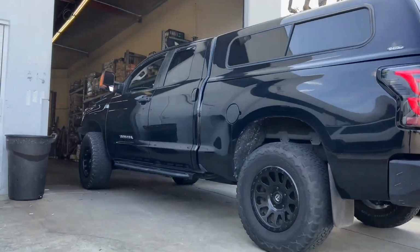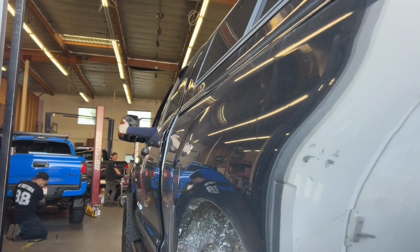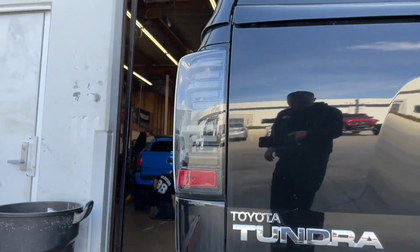And before we let you go, we're going to show you one more Tundra. This right here is a second generation Tundra that we're doing a King and CAMBURG lift setup on.